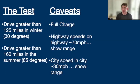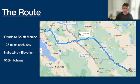Highway speed. What I'm going to do is just the speed limit. Some portions are 65, some portions are 70. We can average those out, but it's safe to assume between 65 and 70 will be the entirety of the trip. And I'm just going to do the speed limit. The route, I'm going to go from Orinda, California to South Merced. It's 125 miles each way.